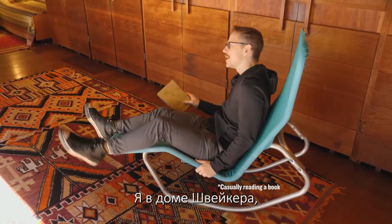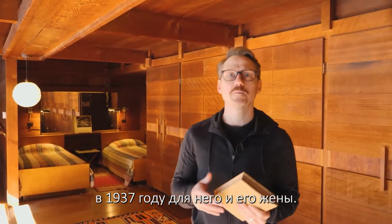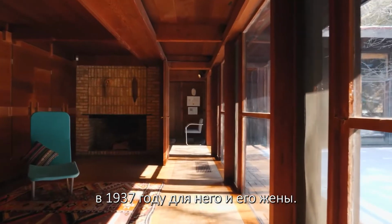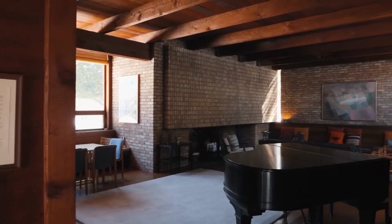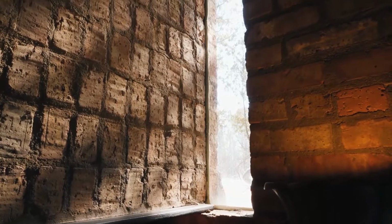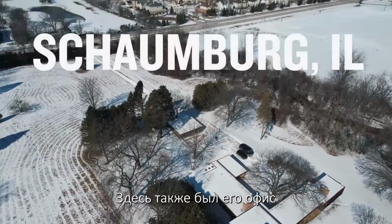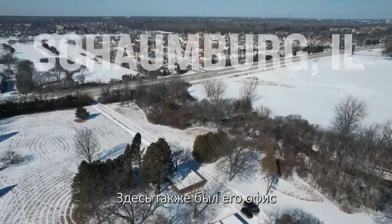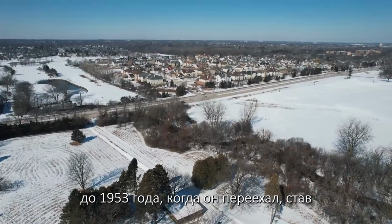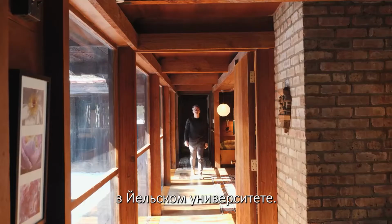I'm here at the Schweiker House, designed by Paul Schweiker in 1937 for him and his wife to live. It's located in Schaumburg, Illinois, and it was also the place of his office until 1953 when he moved to be the director of the architecture school at Yale University.